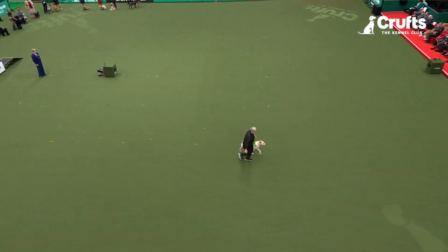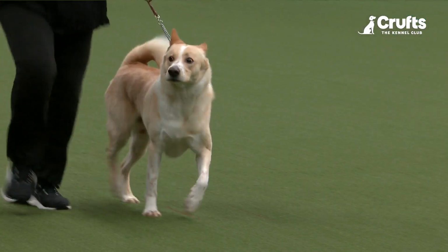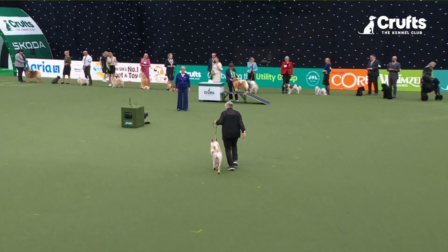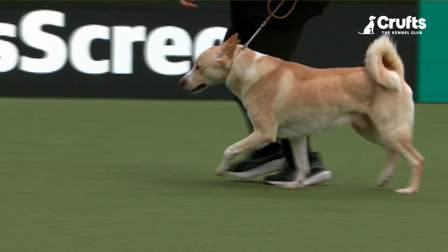The judge will be looking for a very energetic trot here. Those feet round and cat-like. They've got very hard pads, but need to be well balanced on the move. That distinctive wedge-shaped head and a dense and harsh outer coat. Yes, the coat is very important to withstand the climate. It has been used by the Israeli army as a mine detector, so it's found a new function.